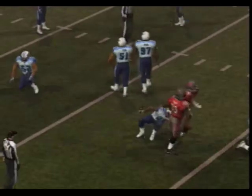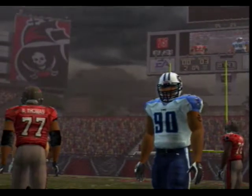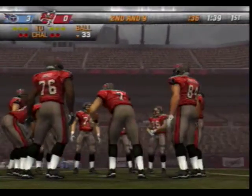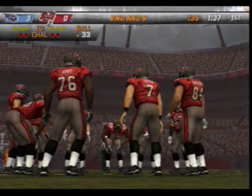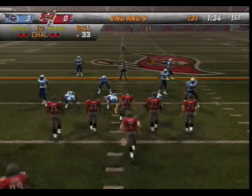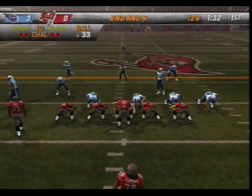Any first down play needs to yield some kind of yardage. You don't want second and long too many times. Ball on their own 33. Ball on the 33-yard line. Be careful.